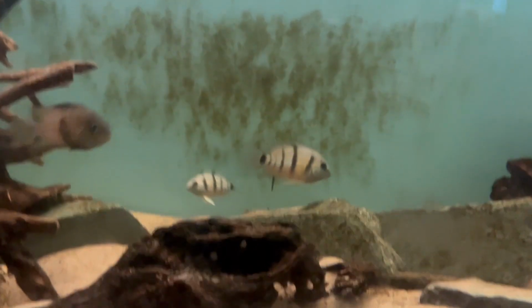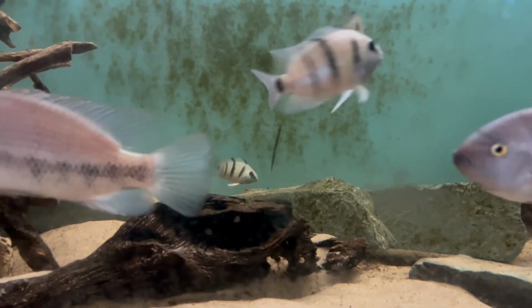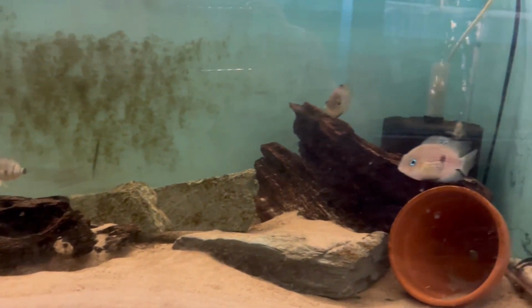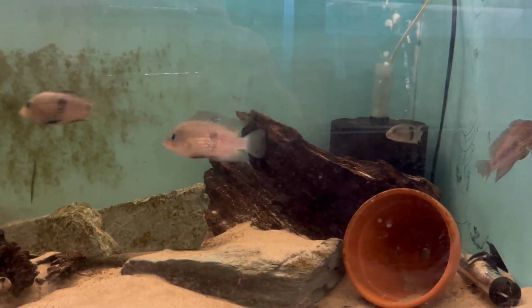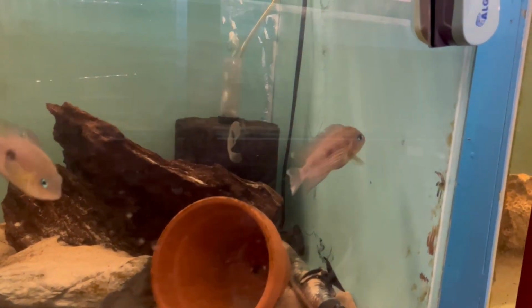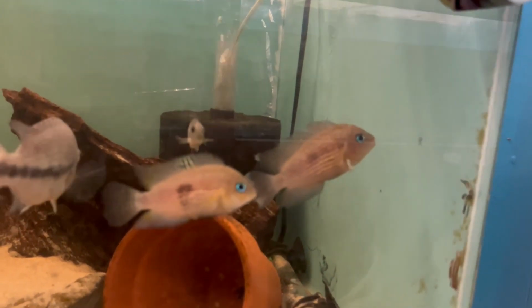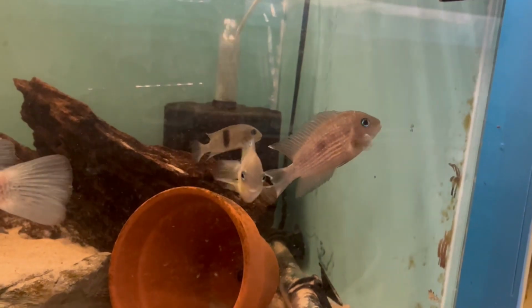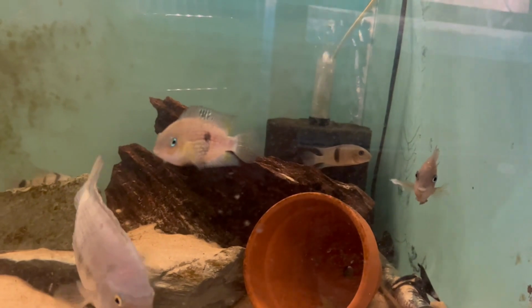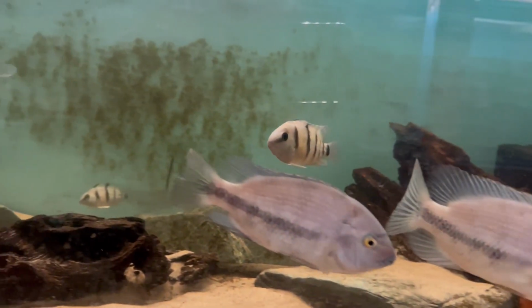So cutteri, looks like they're breeding again in here. They always seem to have fry or eggs, which is quite amazing considering it's a busy tank. Looks like that male minori has been fighting, his fins look a bit battered. But that's the only male I've got in this tank. I have got one other male, which we'll have a look at in a minute.